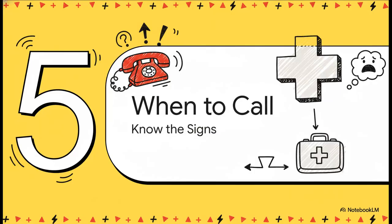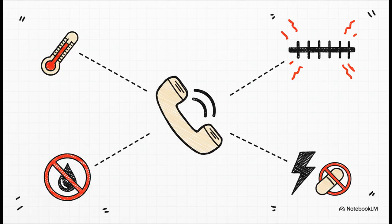Okay, this next section is incredibly important. Knowing what's normal is great, but it is just as vital to know the warning signs. The things that mean you should stop what you're doing, pick up the phone, and call your doctor. It is so crucial to be on the lookout for these specific signs.